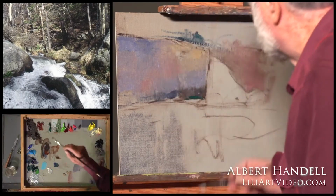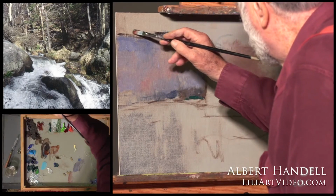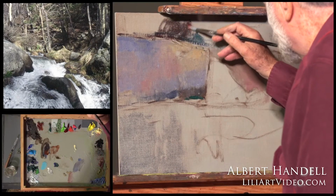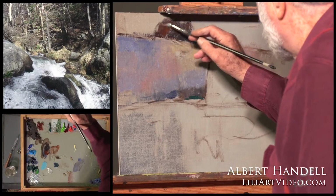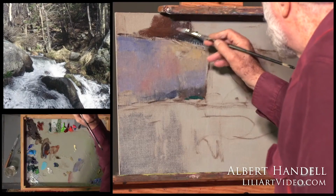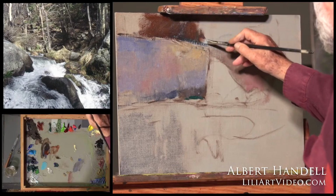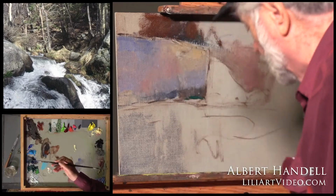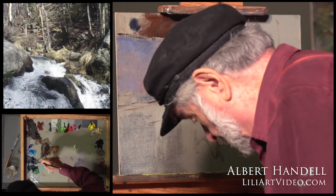And I want to get right up to that. And this part doesn't matter. It's this line which is so contrasting. And that contrast I always have to keep. And I'm doing that like that. And then I'm going to take some more blue right out of the tube, so to speak, and scrub it on.